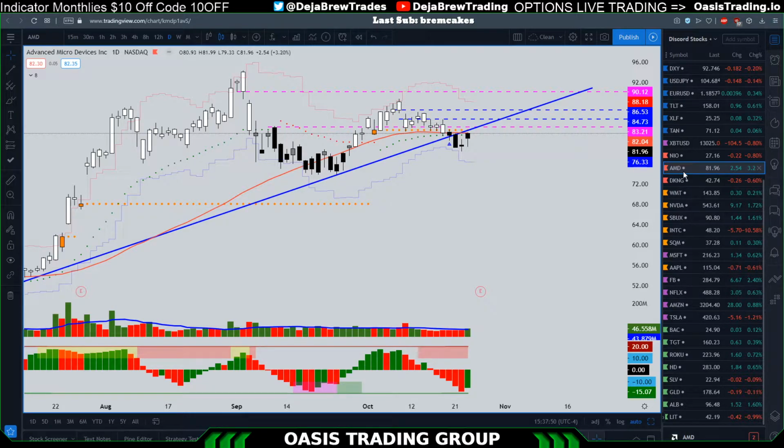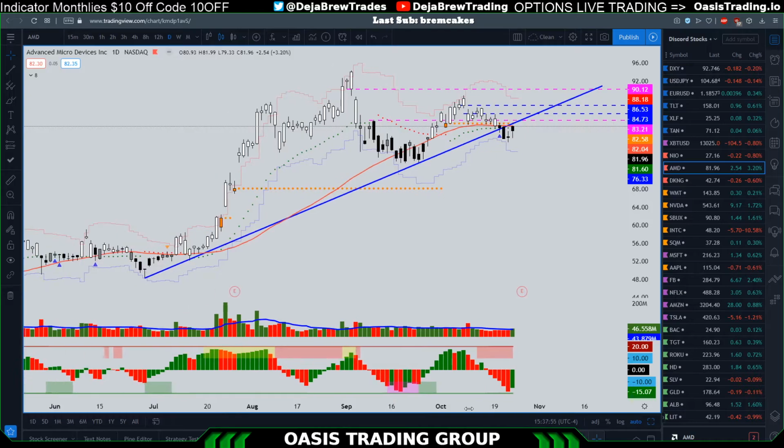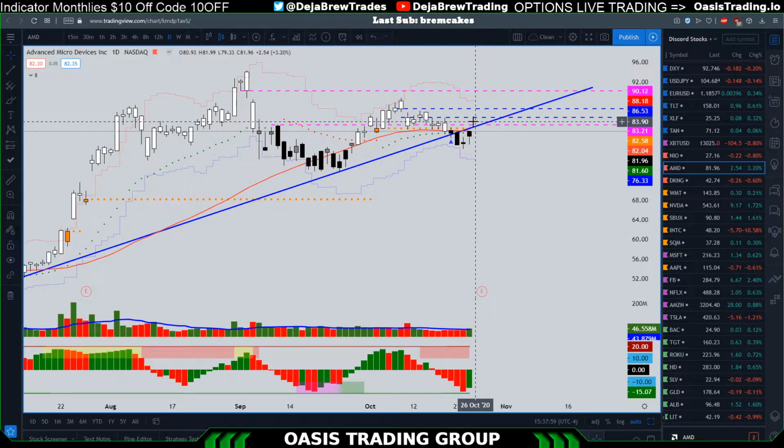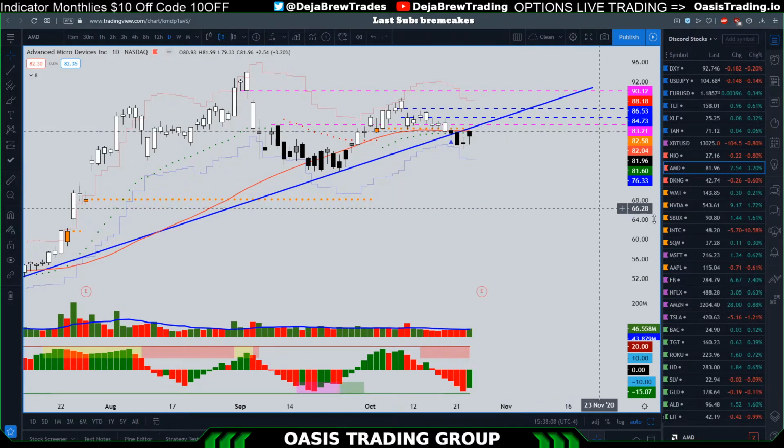AMD I was bullish on, but then we broke this massive uptrend, so I closed my position. If you start to reclaim this uptrend around like 84, then it could go higher into the 90s. So keep an eye on that. Be on the lookout for 84 to be reclaimed. Anything below that, not really worried about it.